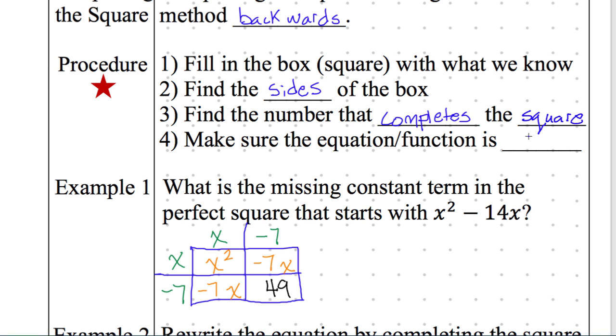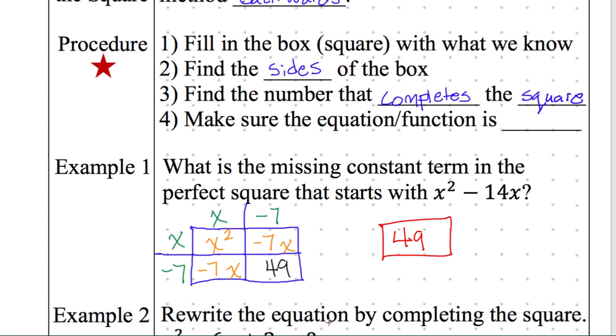And then finally, we don't have to do this for example 1 because we're basically done. The answer is, what is the missing constant term? That constant term that we were looking for was 49. So our answer, we'll write it down and box it, was 49. We need to do step 4 in example 2, and I'll write that down for us. So make sure that the equation or function is balanced.